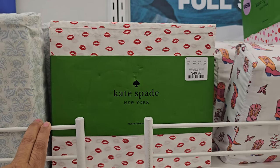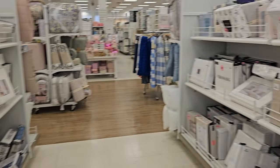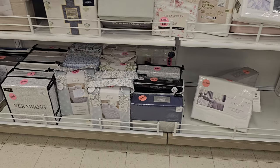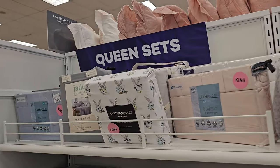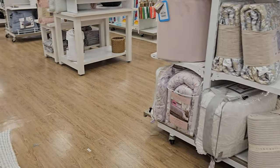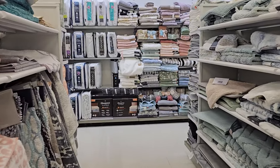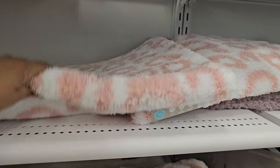$49.99 right here. Kate Spade and the lip one. They have the heart one. Boots. The queen. King by Laura Ashley is gonna be $50. Okay. Vera Wang is $59.99. Here's like a doggy bunny one. It's funny. And we have towels and everything. Not many towels today. Like, look at this rug. This one is by Martha. That is 17.